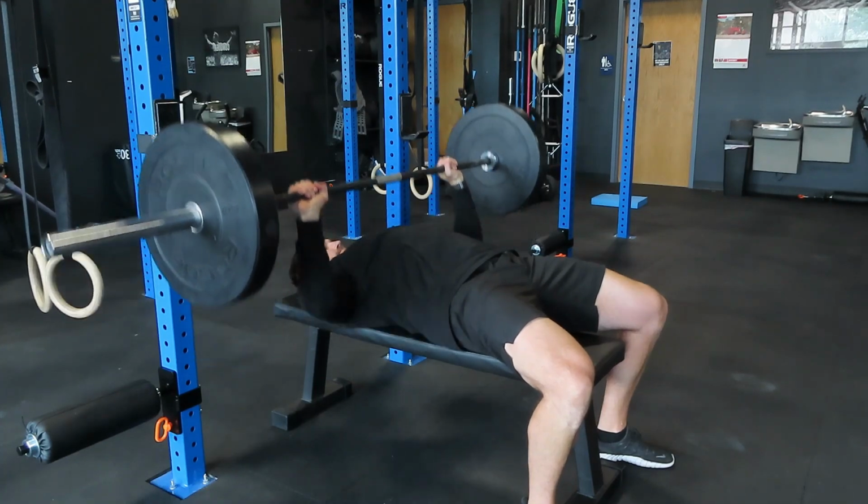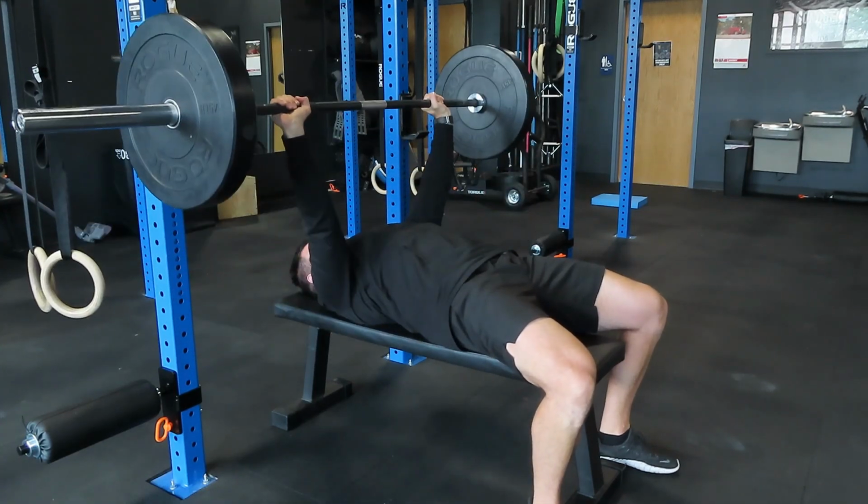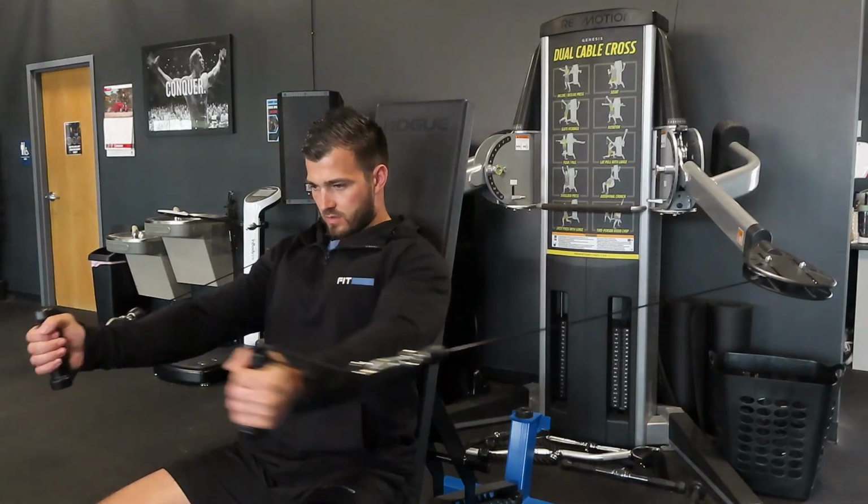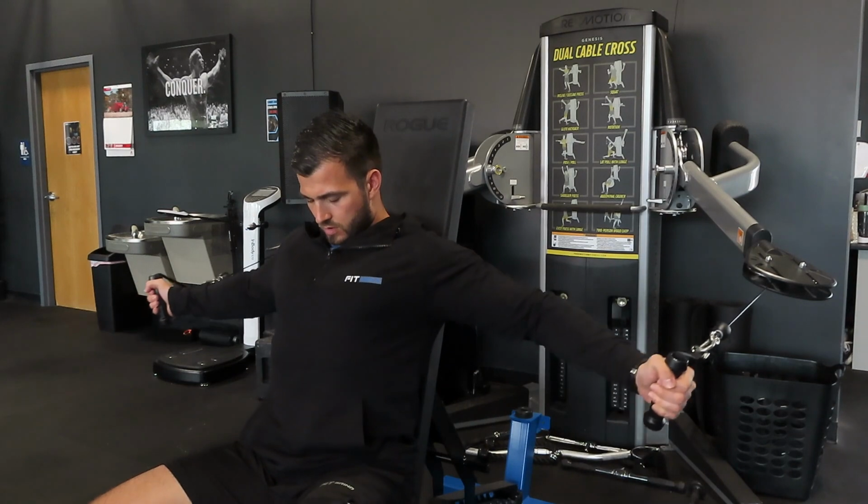So what I mean by this is one of the most classic exercises for people to grow their chest and focus on getting stronger is the flat barbell bench press. And maybe you do a flat bench press and then you go over to the dumbbells and you do a flat dumbbell press. After your dumbbell press, you come over and you do a cable crossover straight across the chest. These are all coming from the same exact angle, and you're only going to train part of the chest.